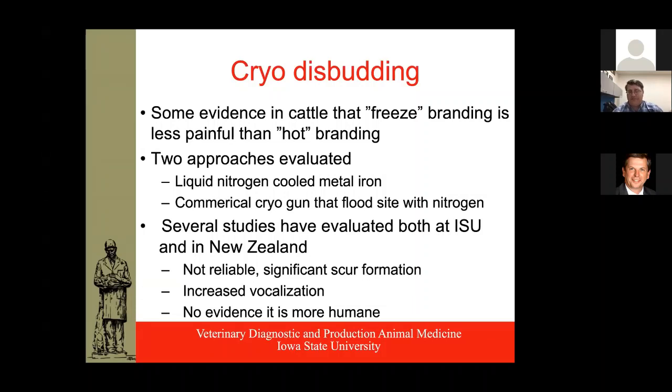So there's several studies that have evaluated this, both here based at Iowa State. We've published a couple of papers on that, as well as several studies in New Zealand. And what we see is, number one, these approaches don't tend to be reliable. We see a significant post-cryo disbudding incidence of scur formation. So right off the bat, regardless of the well-being implications, we see a much higher failure rate of cryo disbudding in terms of not having scur formation than we do in cautery disbudding.